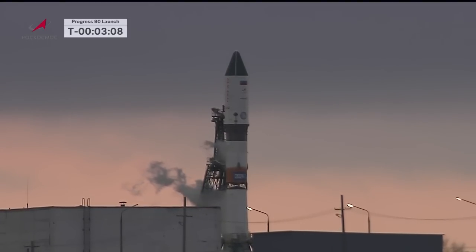In just a few moments, the booster tank will begin pressurizing for flight. This will optimize the flow of fuel and help add structural support to the rocket on its journey into its initial orbit.